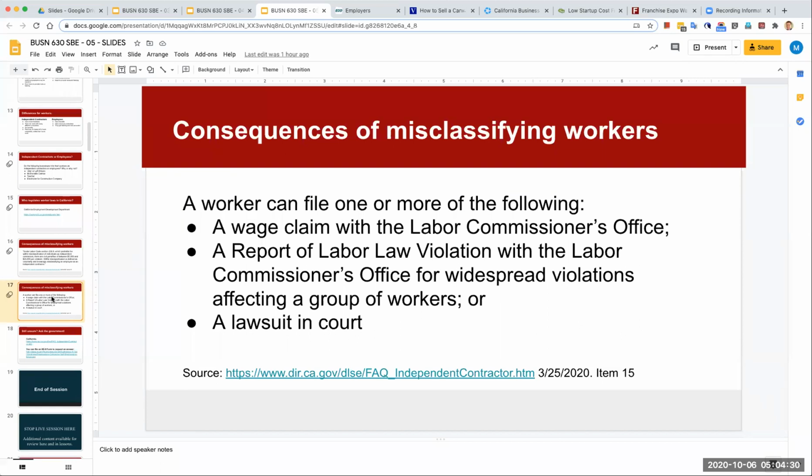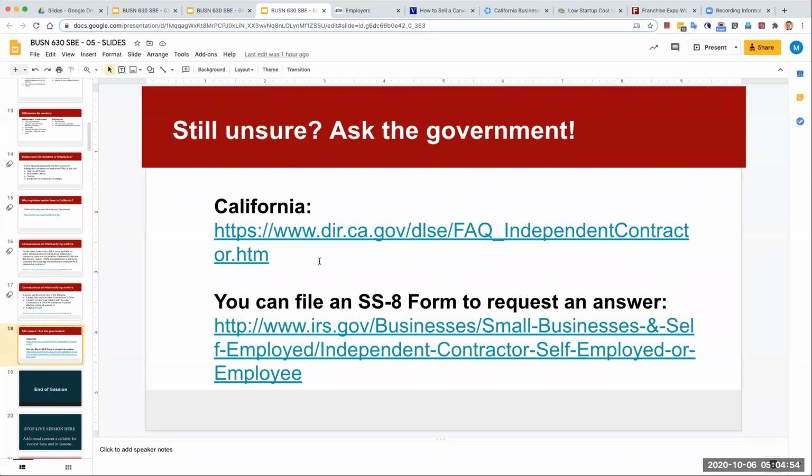Another consequence is that the workers themselves could file one or more of the following. They could file a wage claim with the Labor Commissioner's office. They could report the business for a labor law violation with the Labor Commissioner's office for widespread violations affecting a group of workers, or they could even file a lawsuit in court. We want to avoid those things.